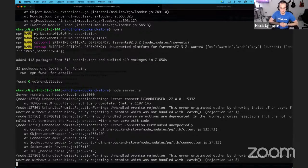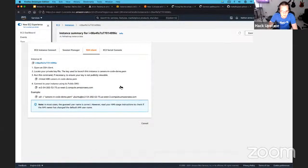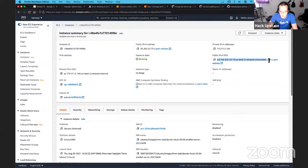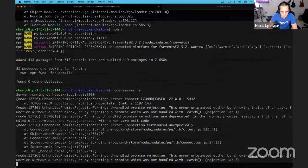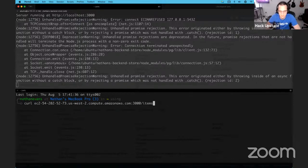I'm curious, can we reach this server? So if we go into AWS, grab the name, and then curl it on port 3000, my backend store has an items API endpoint, if you guys recall.